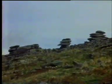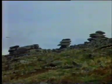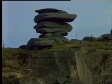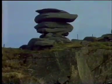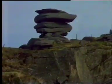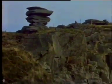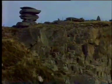On Bodmin Moor, the underlying rock is close to the surface. The hillsides are littered with boulders, and the hilltops are crowned by outcrops of solid rock known as tors. This is the Cheese Ring Tor, and below it an old quarry shows that the rock extends to depth.